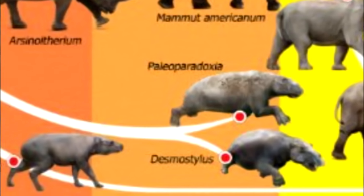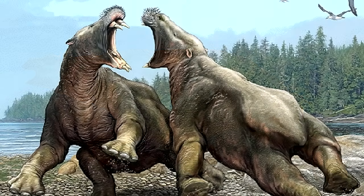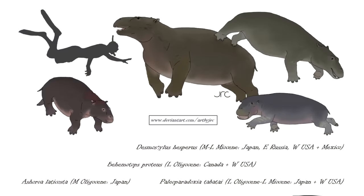Since we're looking at this chart, I have to mention these, Desmostylians. I didn't want to mention them, not in this video, because I don't think they belong here. But some charts include them, like this one does. And manatees are often called sea cows, but Desmostylians look a lot more like cows in the sea. They had short tails like cows, and they swam with these massive hooved paddles that probably would have been awkward on land. There were several species in their own distinct order, but where that order is rooted is unresolved.